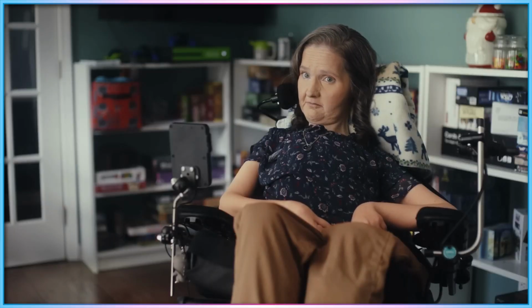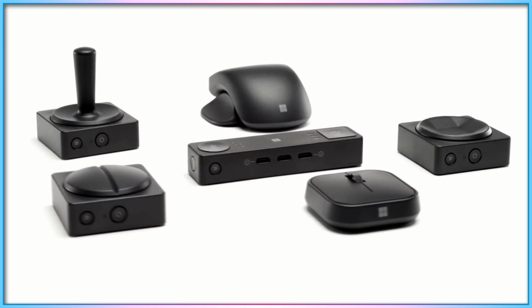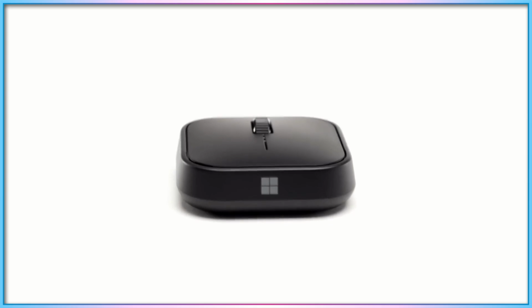So today, on Accessibility, we're going to talk about Microsoft's new upcoming adaptive accessories. We're going to talk about the three key components of the new setup, how they can be customized, and how they compare to the Xbox Adaptive Controller as an accessibility solution. What parts make up this new set of adaptive accessories? Well, there's the adaptive hub, adaptive buttons, and adaptive mouse.